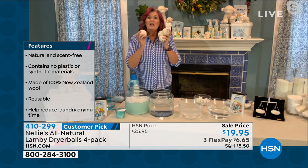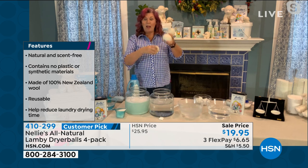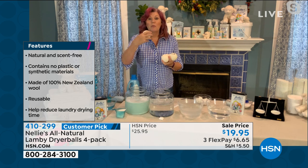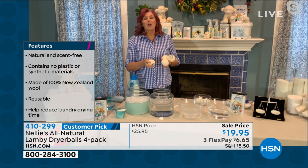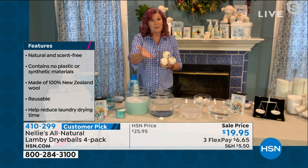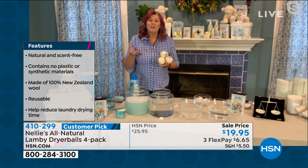Completely sustainable, ethically sourced. You put all four of these in your dryer. They tumble around. They help separate the clothes, soften the clothes, reduce static electricity, and also, as you said, make your dryer work better. So whether you have a gas or electric dryer, it's a big appliance. I don't know about your house, Nicole, but my dryer's going all the darn time. That adds up on your energy bill.